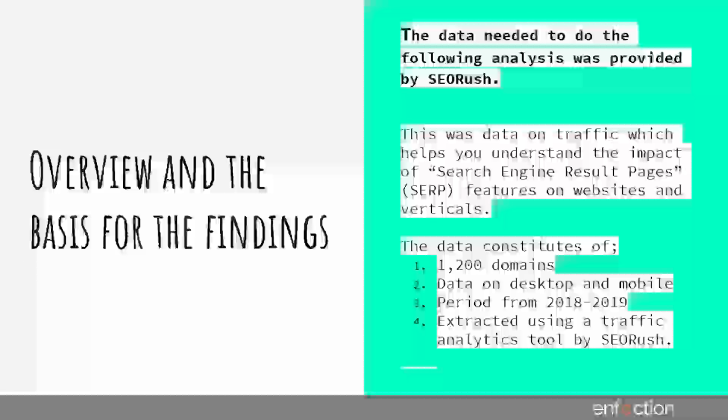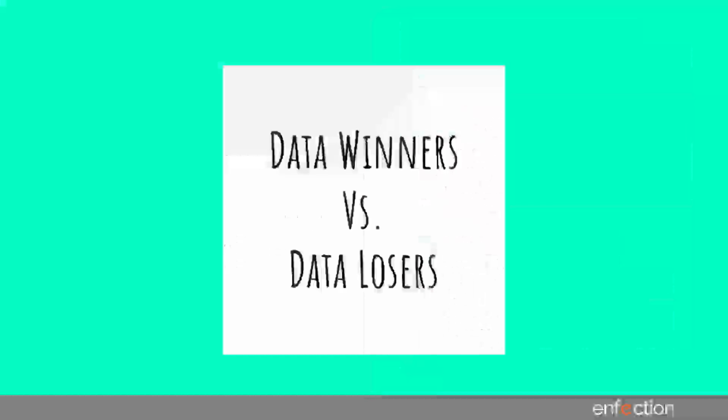What we are trying to look into today is how SERP features, or search engine result page features, have an impact on your websites and other verticals, or rather on the traffic that is driven to your sites. There was a lot of data, 1,200 domains, so he summarized it overall into data winners and data losers. We'll start off by looking at the data winners.